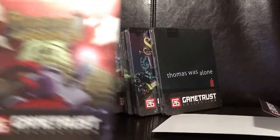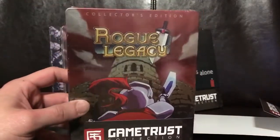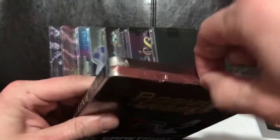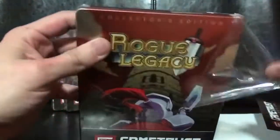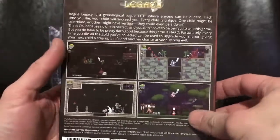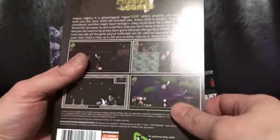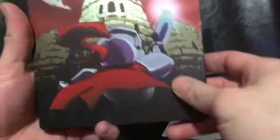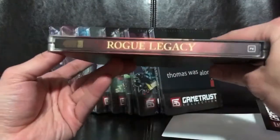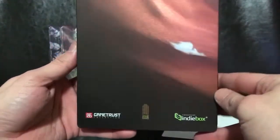Then the next one is Rogue Legacy Collector's Edition. I'll open this one very carefully not to damage my precious Steelbooks. I hope you guys enjoy this video. In case any of you are on the fence, here's the back, Rogue Legacy, the installation size, as well as the image of the game itself. Here's the paperwork, and then this is the front, Rogue Legacy. I really like how this one looks. Here's the spine, and here's the back.